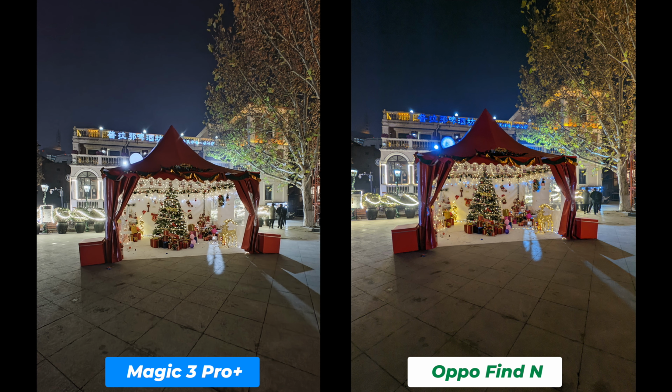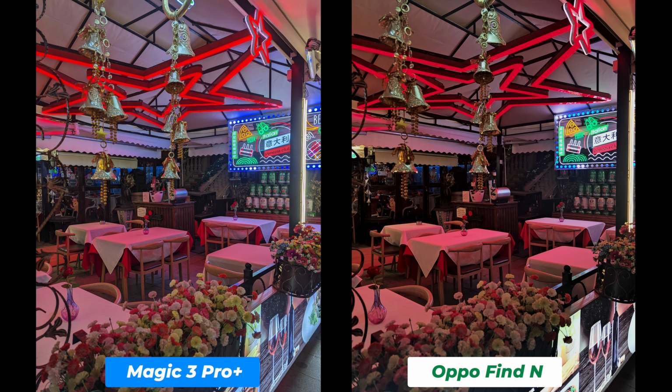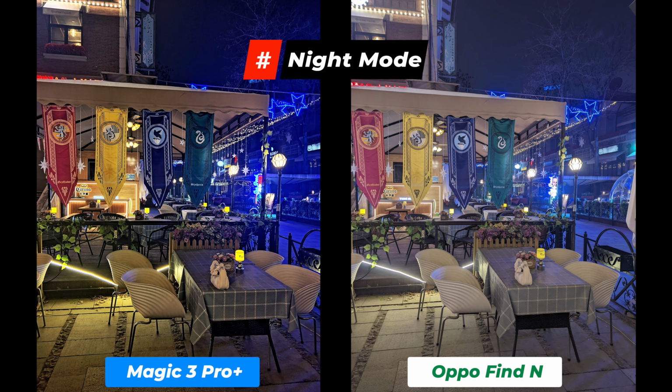Most of the time, Honor has managed to render colors with soft natural tone, when Oppo Find N went for more eye-pleasing color rendition. Exposure management of Magic 3 Pro Plus has amazed me. On top of that, when I have done some pixel peeping, this one has way more details than any other flagships. Texture processing, shadows and noise removing algorithm, everything is better than Oppo Find N.